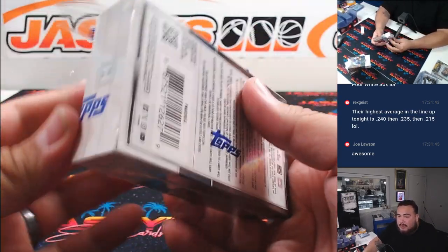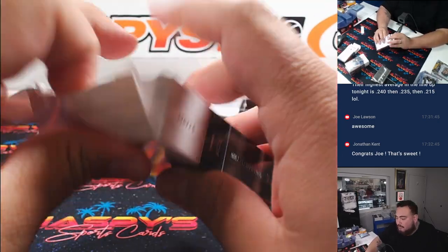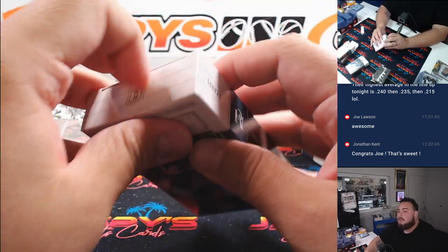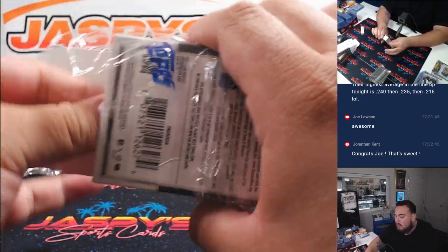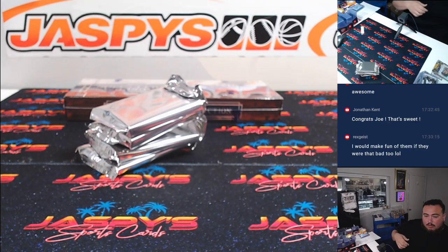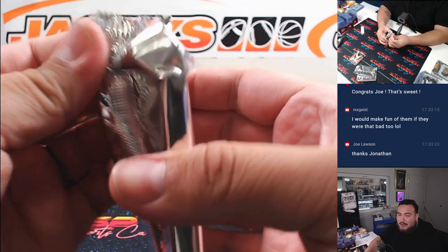Rex is saying poor White Sox. Their highest average in the lineup tonight is 240, then 235, and then 215. We'll be making fun of them, Rex. Because if your Cubs ever become like that, I'm sure you want people to make fun of your team. To hide how broken and sad you are inside, Rex. I know your coping mechanisms.